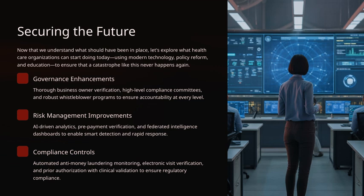All these measures connect back to our overarching theme, building a more secure, transparent, and accountable healthcare system that can withstand future challenges. By adopting these strategies today, we take meaningful steps towards safeguarding the integrity of our healthcare services.